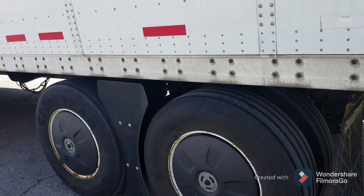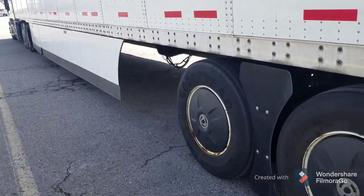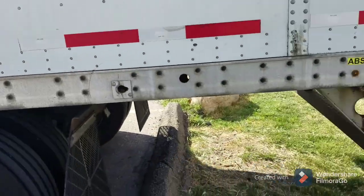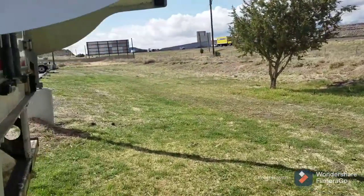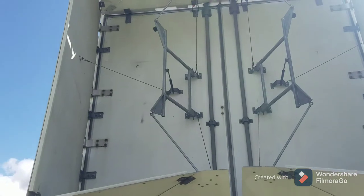I know I slid my fifth wheel back, so I know I'm good on my steer axle. I know my drives are good, so I suspect this is good. I know it's not a real heavy load, but it's heavier than 10,000. I got the trailer tail.